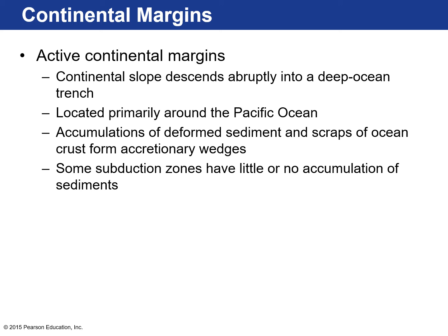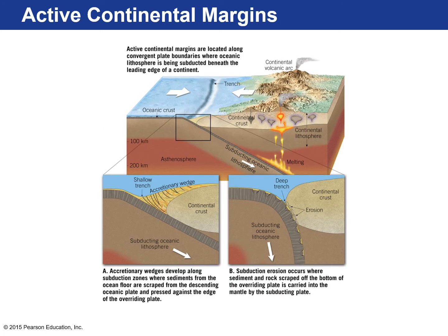What you can find in certain active continental margins are features called accretionary wedges. And accretionary wedges are places where accumulations of deformed sediment are scraped off the downgoing plate. I'll show you a picture. Okay, but in some subduction zones, you have very little accumulation of sediment. Okay, so here's a subduction zone. Here we have the continental shelf, and it's hard to see here, but then there's a slope, and the slope goes directly into the trench. So this here is the trench, really deep area.